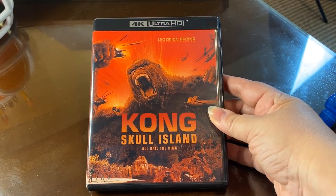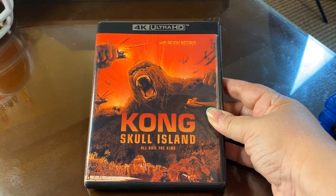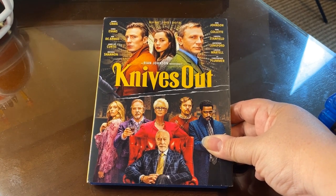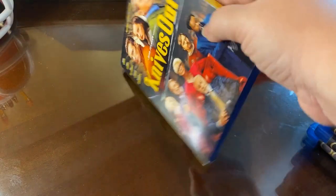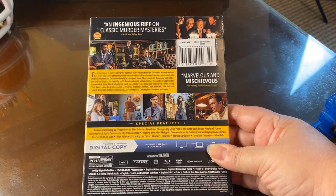I can't wait for Godzilla King Kong. I'm bummed it moved to next year. Well, everything was moved to next year, but I'm looking forward to it. Knives Out. I gotta tell you, when we saw this in the theaters, I thought, okay, this was enjoyable. And then my younger son, he's in love with this movie. He loves it. And so I've seen it several times, and it's good.